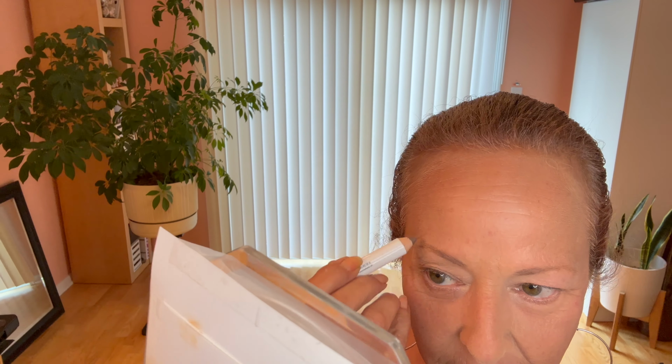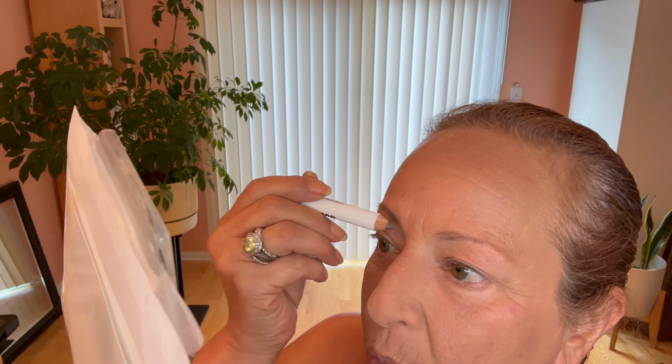Now, their brow pencil contains shea butter. You use the spoolie side. Now, because it's on your skin already, you can actually use the eyebrow brush in order to help distribute it a little bit better. Soften it where it needs to be softened, create an arch where it needs to be created.